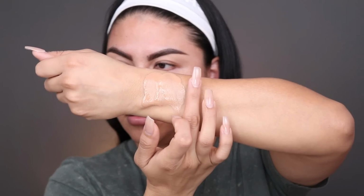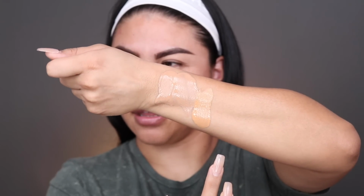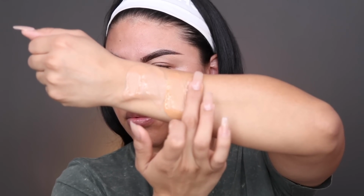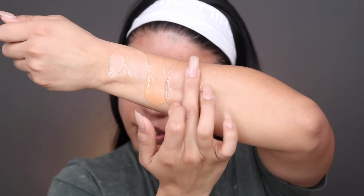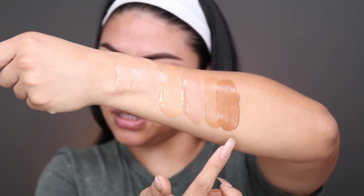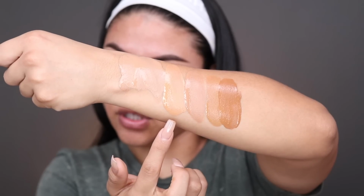Next we have 500, which I think is my shade. Swatch that. Oh, that's a much better swatch. Yeah, I think 500 is my shade. And then we have 505, which is very pink, definitely a little bit more on the pinker side. We have 510. This one is definitely more golden. And last but not least, we have the 515, which is definitely a lot more olivey as well. So I think I'm gonna be using 500. I think that's gonna be my perfect match.